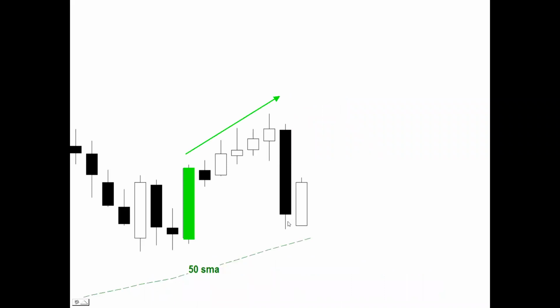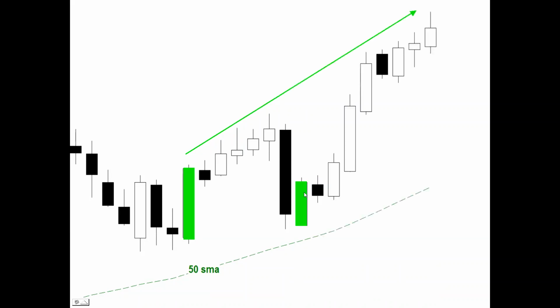Now it dropped down, and someone would say, see, that didn't work very well, because look, it went right back down again. Well, we're still above the 50. And what do we have here? We close again in the top 25%. And what if you had sold on this bar? How well would that have worked?